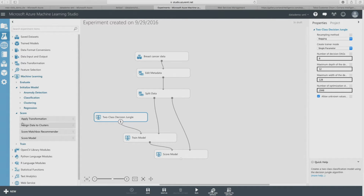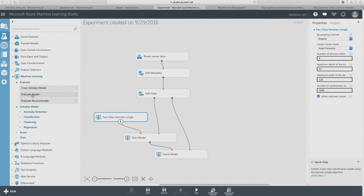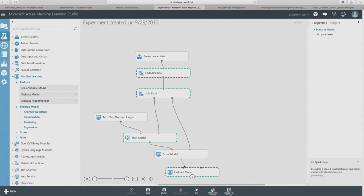Now, at this point, you're pretty much ready to go, but there is one last thing I want to do here, which is evaluate the model. So what that'll do is start to show you results. I'm just going to leave it as the default, experiment created 921, and I'm going to go ahead and run this.